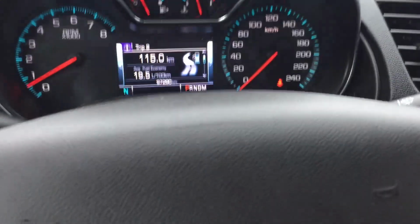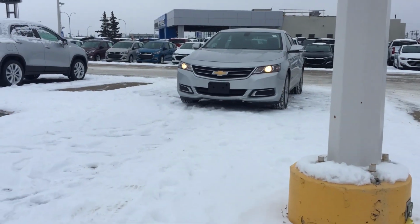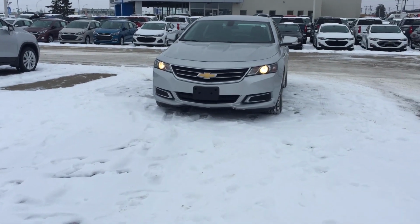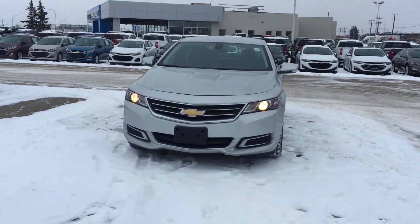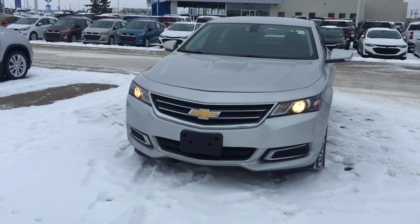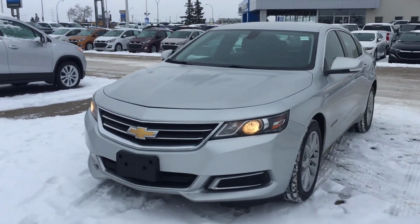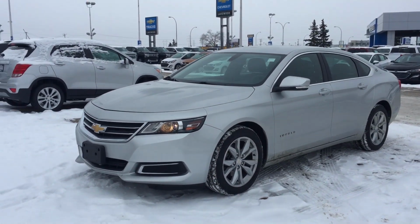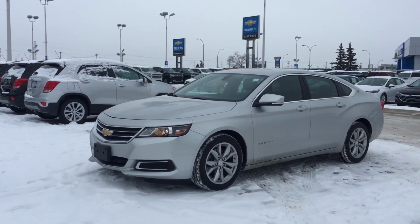Sophistication at its best, but there's still one more thing I got to check out. It is winter. I just walked into a pole. Why? Because I didn't have traction control, and that is what this certified pre-owned Impala delivers. That and a V6 engine, and of course a safety grade that it is perfectly fine to drive because we have the airbags and we'll take care of you and your loved ones.